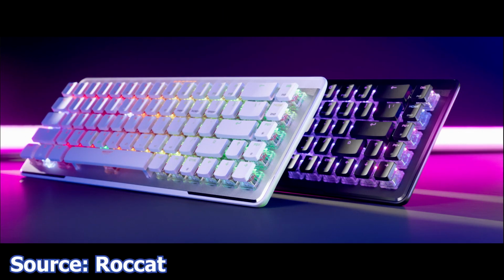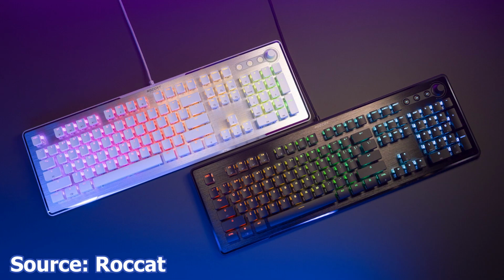We continue with Roccat, which has announced 2 new keyboards, the Vulcan 2 Mini Air and the Vulcan 2. Both keyboards are available in 2 colors, black or white, and have RGB LEDs alongside many features. The main difference between these 2 keyboard models, apart from their form factor, is the switches used.